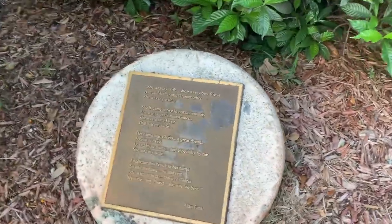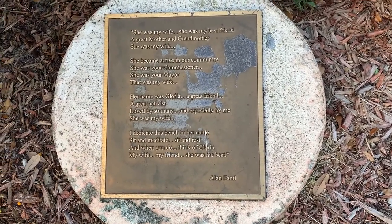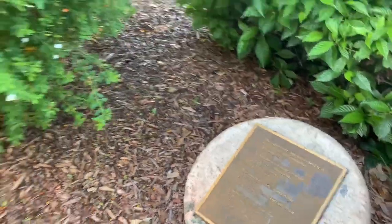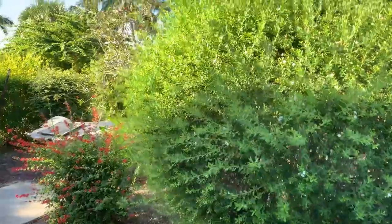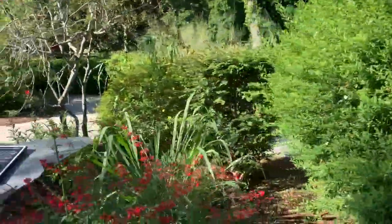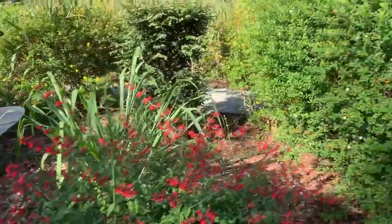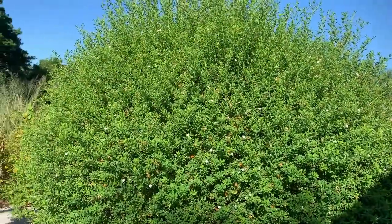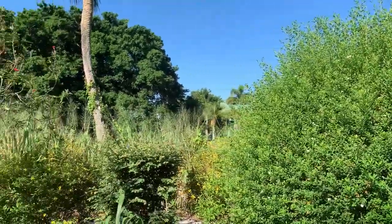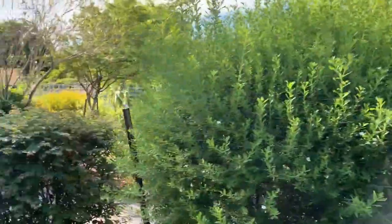Let's see. A tribute by Alan Fantle. Tribute to his wife. It's beautiful. All right, guys, let's see what butterflies we'll spot. This is a very nicely manicured little garden. I have a Jamaican, I have one of these in my yard. They get really spindly real quick, so they've got to keep this well manicured. Somebody takes good attention to this.